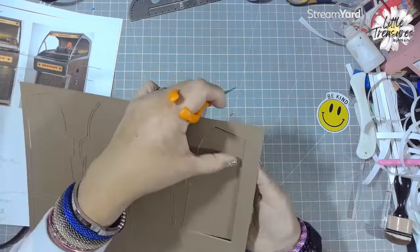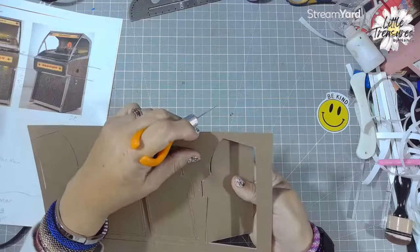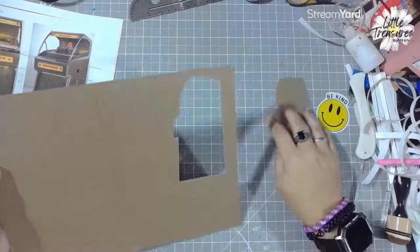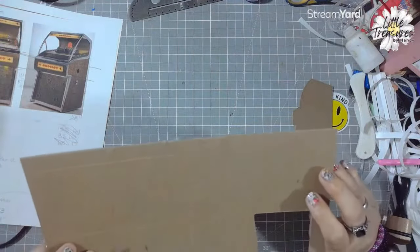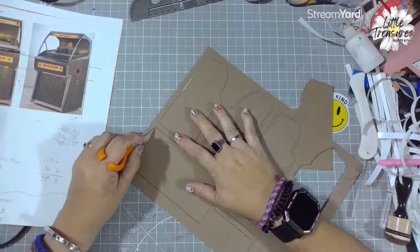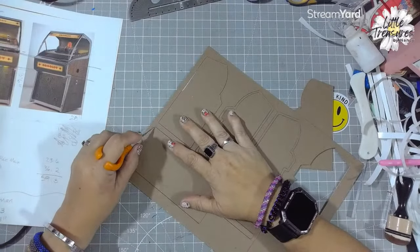Let's see, this one pops out. Pop out. Pop. There we go. We got one piece. I should have cut most of this out, but I wanted you guys to see. The air hockey is too big for the space.